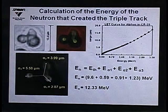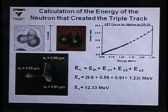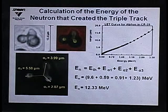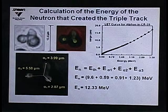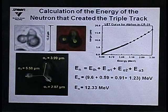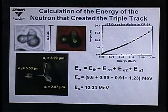Now we can go one step further. We can now measure the distances in each of these, and if we come up with the rest mass difference, 9.6 MeV, and then we measure each of these distances and run them against the LET curve, in other words, how far an alpha of a given energy will go through CR39, we can then plot out each of these and come up with the energies of each of the alphas, and we come up with 12.33 MeV.